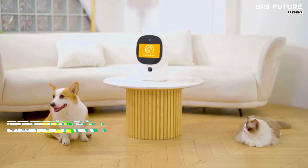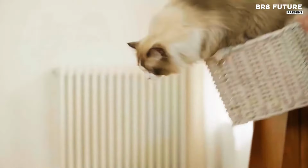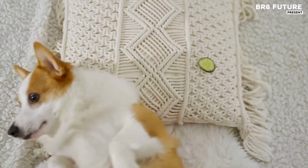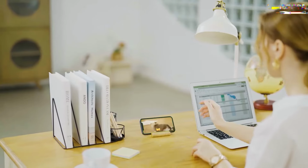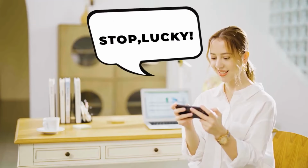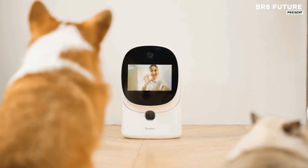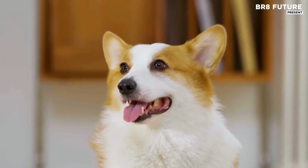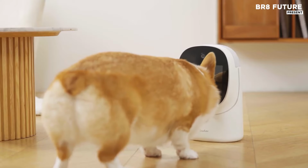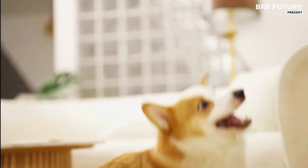Even when you're away, your pet's world doesn't have to feel empty. The Gulu Pet FaceTime camera creates a living connection between you and your pet, offering more than just a glimpse, but an experience. Equipped with a sharp 1080p HD camera, the Gulu gives you crystal clear visuals, while its 90 Hz pet-friendly display ensures smoother motion for both dogs and cats. Built for 24/7 companionship, the device stands ready even when you're miles away.